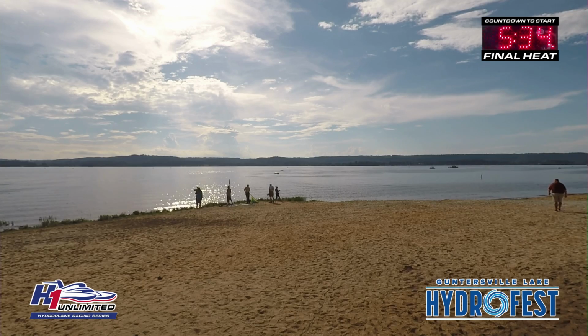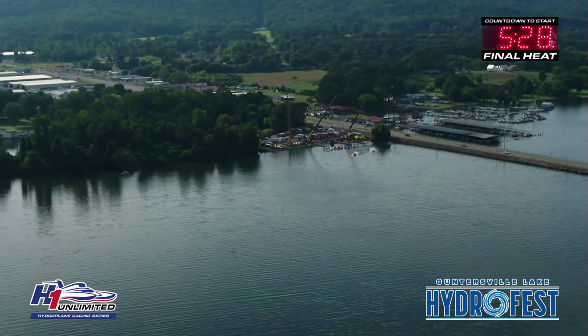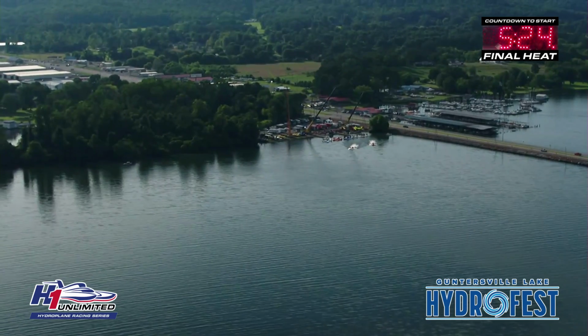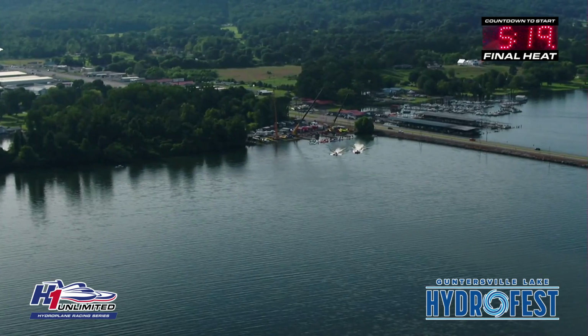And Brad, you've got the first of the boats going away from the docks. It's the U12 Graham Trucking with J. Michael Kelly making his way out on the course. He'll be followed by the 7 Spirit of Detroit with Bert Henderson. And they're spooling up, and they are headed your way.